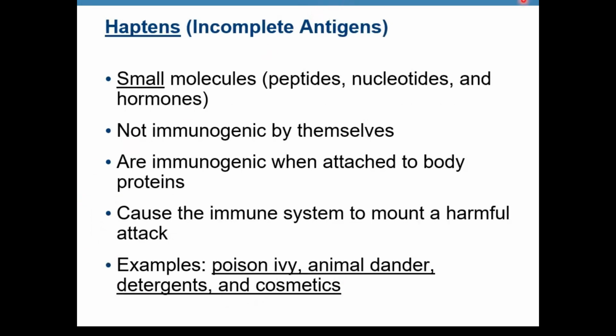Now, a hapten is an incomplete antigen, and I remember being halfway asleep in a physiology class when they mentioned this. I said, why would you have a partial antibody? Well, they're not immunogenic in themselves, but they attach to your skin or whatever body part, and then they mix with your own chemicals. Poison ivy is a classic example. You get it on you, you don't break out immediately, but it starts soaking into your skin, combining with your own body proteins, and then you get a reaction.